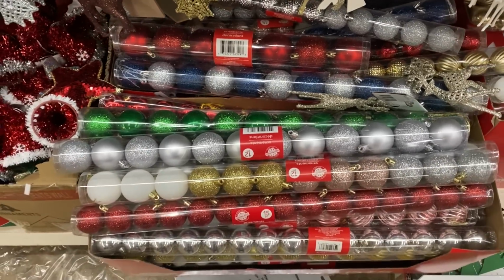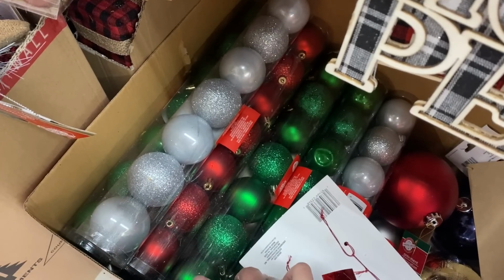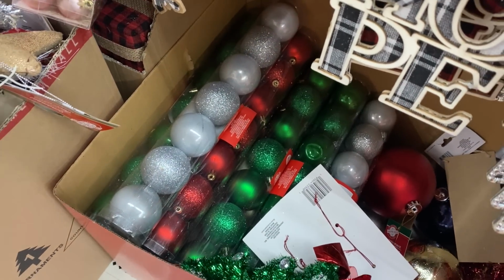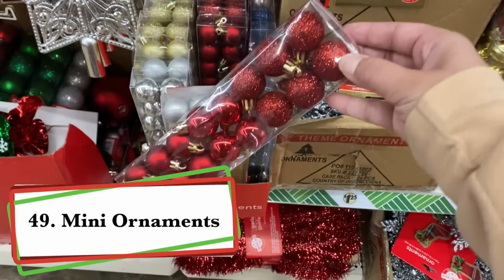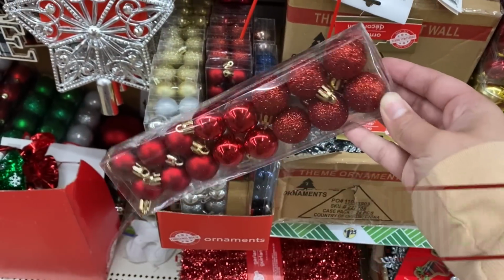Right here, $1.25 for ornaments that I could use in my Christmas tree or to make something like a wreath that you see behind me. These were made with Dollar Tree ornaments. Highly recommend going to them for your crafting ornaments. Their mini Christmas tree ornaments are great as well for crafting. I do have a few of these thrown inside of this wreath. It makes a great filler.